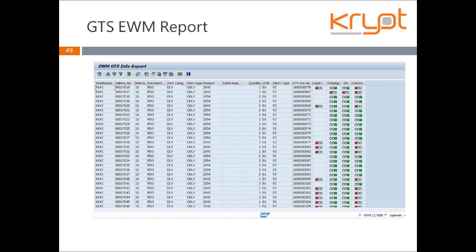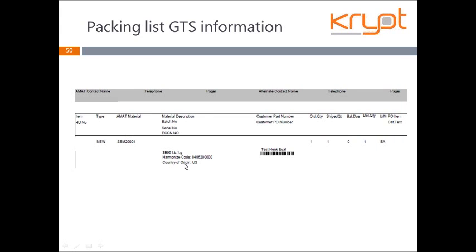One of the things that you will realize is that every logistics document that goes out of the door, whether it's printed in ECC or EWM, has certain foreign trade elements that you would like to see on those documents. And like I mentioned, at Krypt, we have, I would say, mastered the GTS EWM interface to a point where we can pull all relevant information from GTS back into EWM or ECC. So one of the items that I'm going to show is this report, and I also have something that we did for Applied Materials. Basically, as you see here, this is a packing list that is used in Applied Materials.